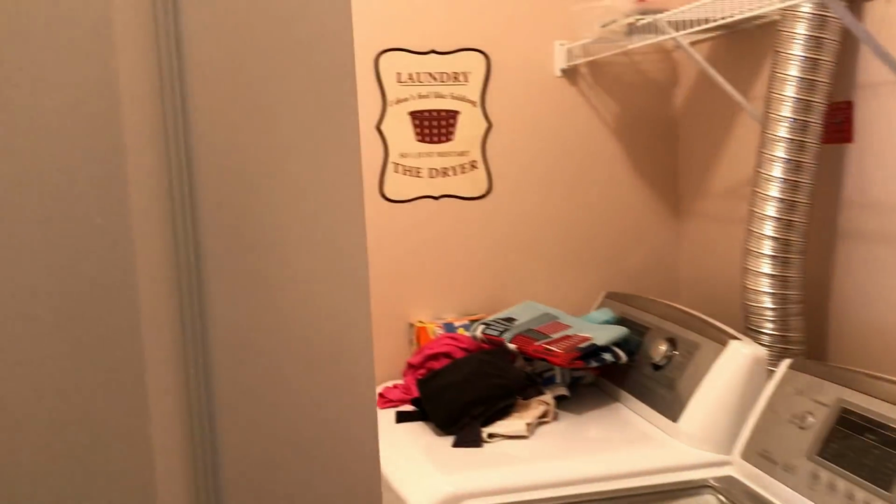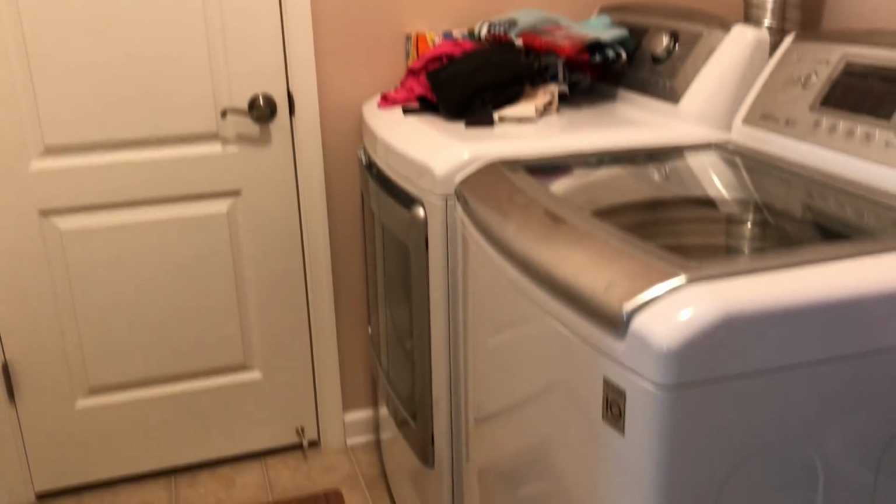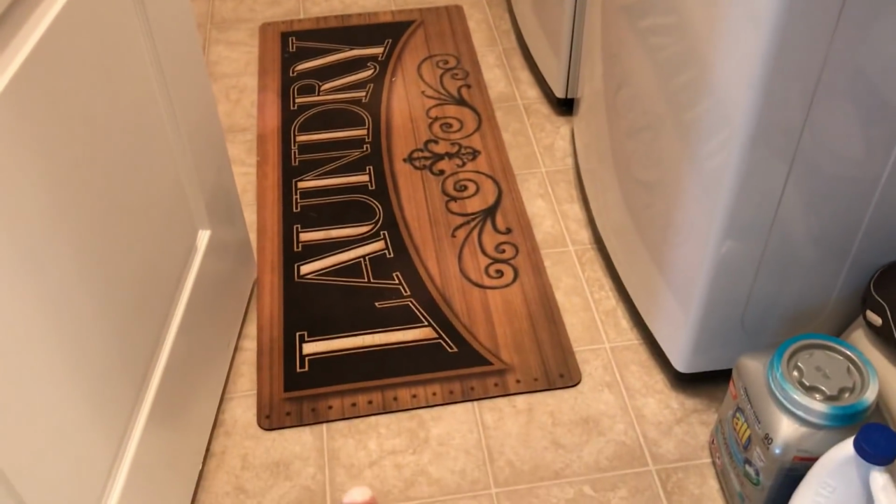Right here is her laundry room. It's a pretty good size. There's her washer and her dryer. She has this little rug, this laundry rug. And then she has a little storage closet back here that she keeps some stuff in. She has some shelves in there. There's not a light in here, so I can't turn that on. But yeah, she has some good space in there.